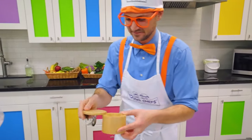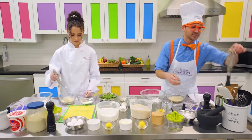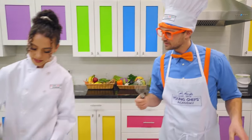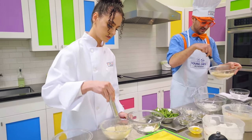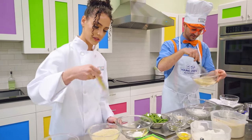Here we go. Can you use your whisk and whisk that up? Yeah. Oh, check it out. This is a whisk. And how do you do it? Whisk with your wrist. Okay. Whoa. This is a really good way to mix it all up. Good job. Yeah, you want to use it like that.